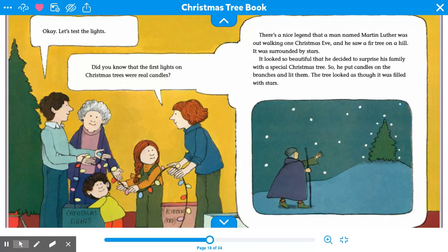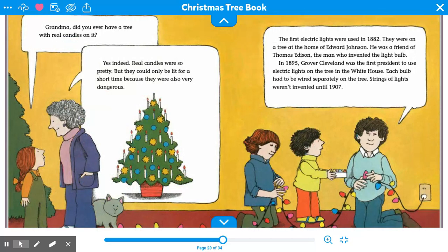Okay, let's test the lights. Did you know that the first lights on a Christmas tree were real candles? There's a nice legend about a man named Martin Luther who was out walking on Christmas Eve and he saw a fir tree on a hill surrounded by stars. It was so beautiful that he decided to surprise his family with a special Christmas tree. So he put candles on the branches and lit them. The tree looked like it was filled with stars. Grandma, did you have a tree with real candles on it?